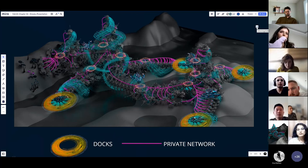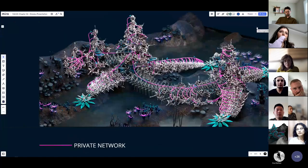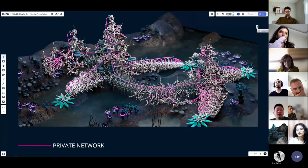The private vehicle network has a spine, which is the backbone of the entire system. This spine is the main artery that connects all of the amalgamation together. From the spine, the private vehicles then get connected to the corpuscle's landing pads. The private vehicle network can sometimes travel inside the amalgamation itself. This means the vehicle can navigate through a complex system of tunnels and corridors, allowing them to reach their destination quickly.